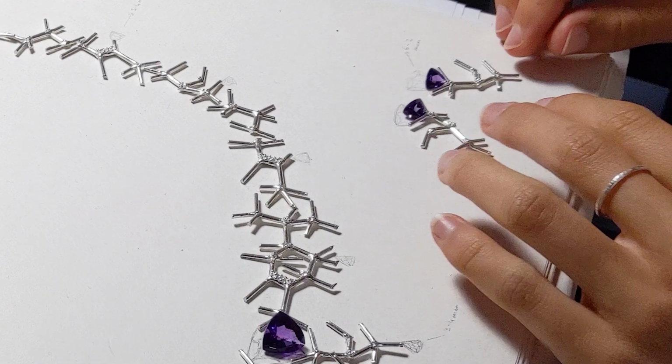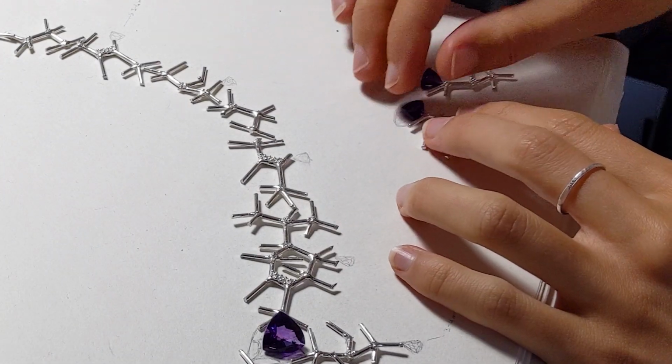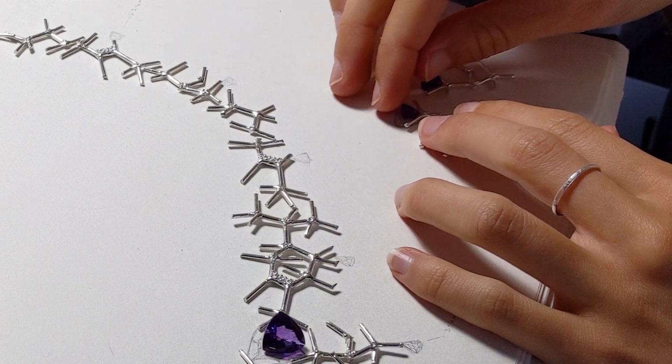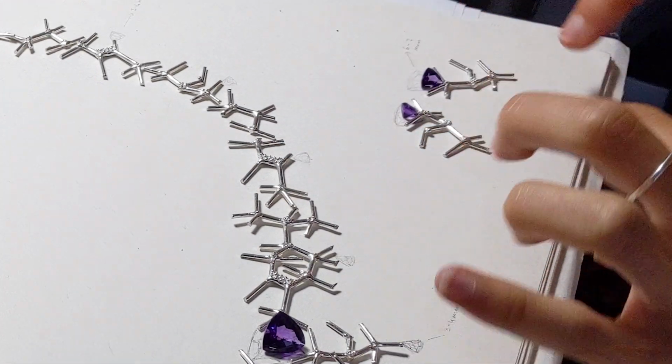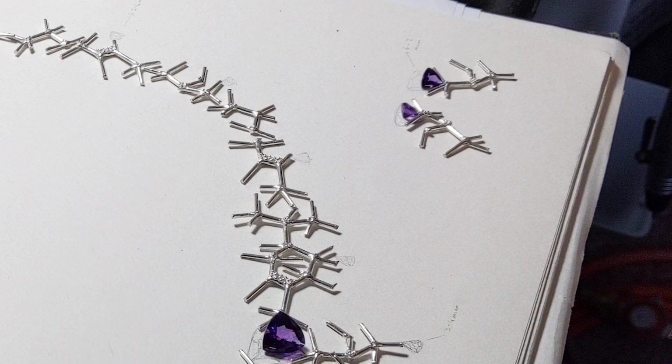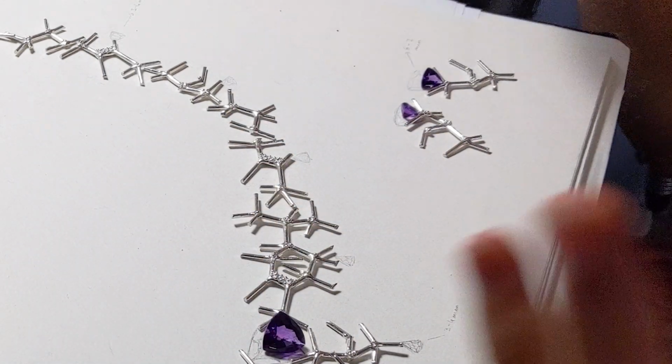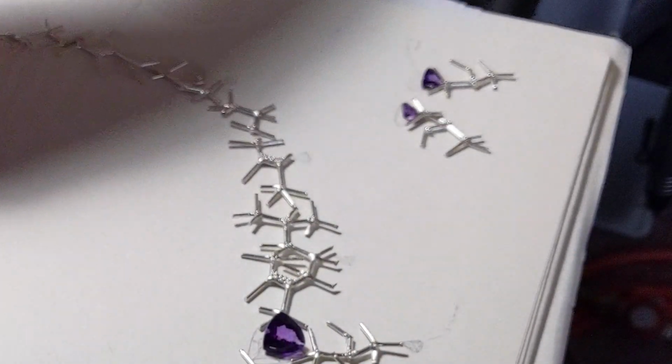and obviously once you've got the setting in place the stone's going to appear a little larger because you've got the setting all around it. But I actually really like that. I'm glad I went for something a bit smaller because I think that's going to make it look really elegant rather than too heavy and down to earth. I want this piece to look elegant and light like a flower would basically.